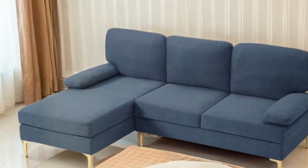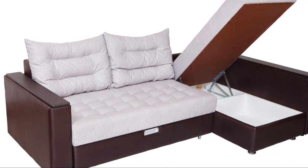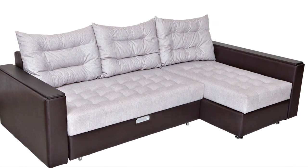Struggling with limited space in your apartment? Don't worry, we've got you covered. From multifunctional sofas that convert into beds to space-saving coffee tables with built-in storage, there are smart solutions that can transform even the tiniest spaces. Compact furniture like foldable tables and chairs are perfect for small apartments, giving you extra room when you need it.